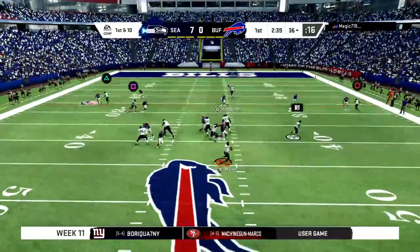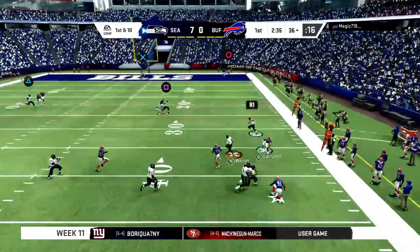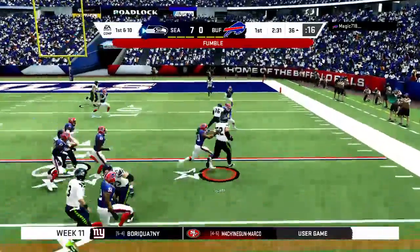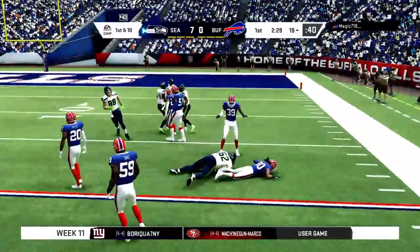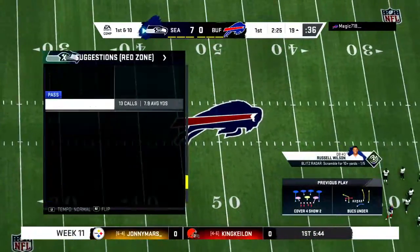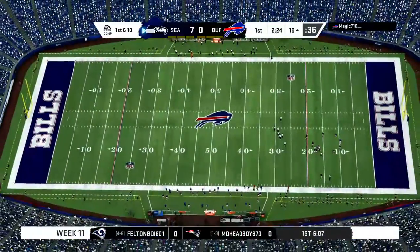Now Wilson. Escaping the pressure right. He'll try and run it. Wilson hit. It's loose. It's out. Fumble. And a little bit of good fortune there. He wasn't able to get it back, but he did have a teammate on the spot able to retain possession for them.